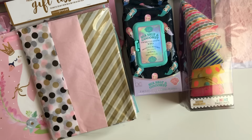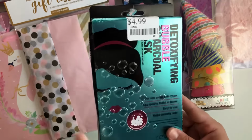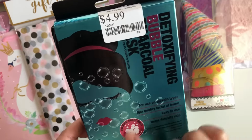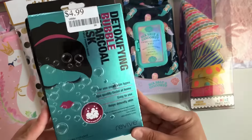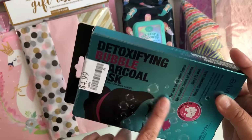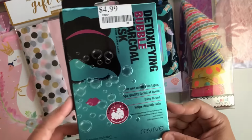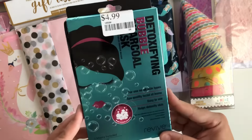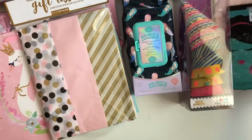And then every time I go to TJ Maxx, I pick up a mask or a box of masks because I just collect them. And I saw this one and I had not seen this before. This is actually a sheet mask, but it supposedly foams up while it's on your face. And you get 5, so it's a detoxifying bubble charcoal mask. So I can't wait to try this and see what it does. I love the packaging. It's so cute, the little girl right here. So I picked that up.